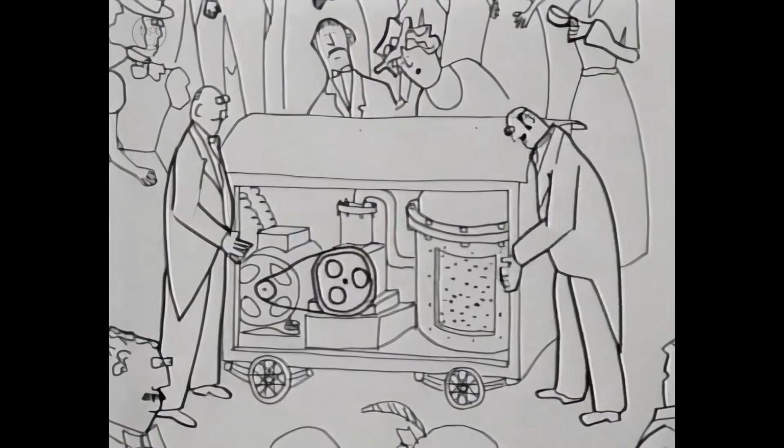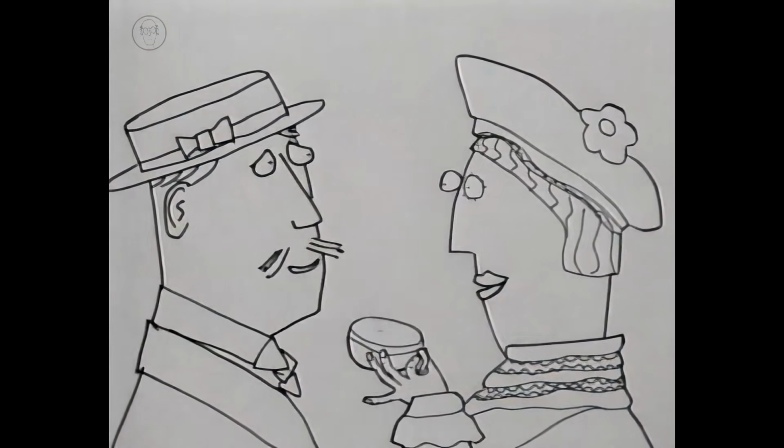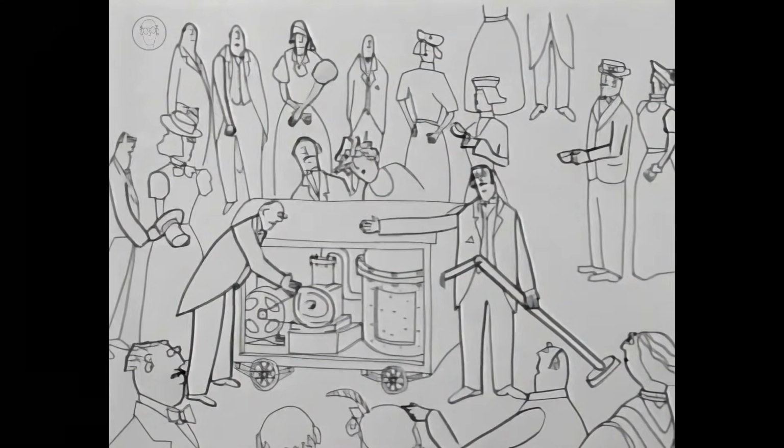Booth added clear inspection tubes so people could watch the dirt being sucked in, and the machines became prime attractions at fashionable soirees. With royal patronage, the success of the machine was assured.